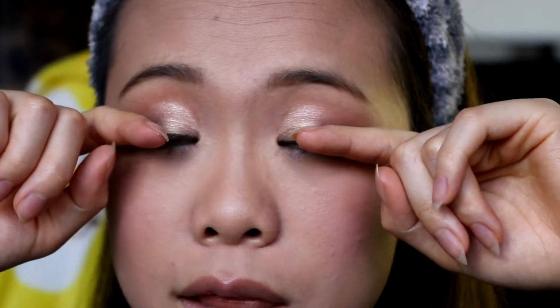Right, hey ho, time for the lashes. The best part, the bit which brings everything together.